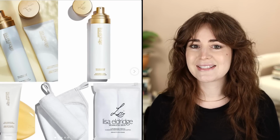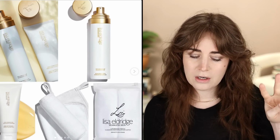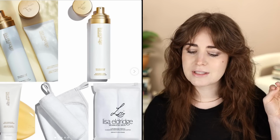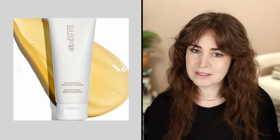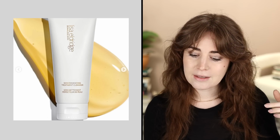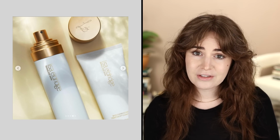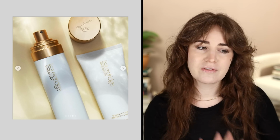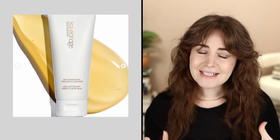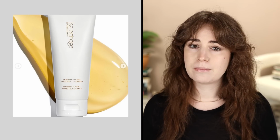Speaking of very expensive things, here's my hot take on the Lisa Eldridge skincare launch. So Lisa Eldridge has launched, I think, just two skincare products, plus some cleansing and exfoliating cloths. The skincare products are the Skin Enhancing Treatment Cleanser, basically a balm cleanser, and the Skin and Makeup Enhancing Mist. The balm cleanser is $50 and the mist is $42. It's $49 and $42, but for all intents and purposes, $50 and a little more than $40. That, to me, for skincare, is just really expensive. And I know that her makeup is not inexpensive.